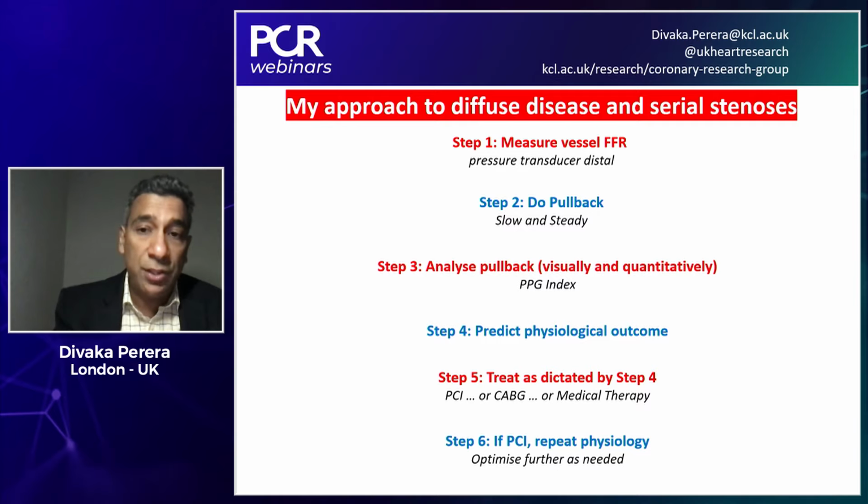Then try and predict your physiological outcome. And once you do, reappraise your initial decision. You may proceed with PCI, but it may be more appropriate for the patient to have bypass surgery or medical therapy. And then if you do PCI, you really need to repeat this whole process again.